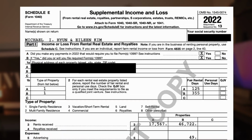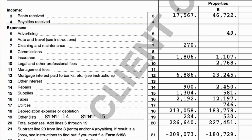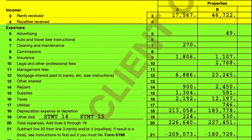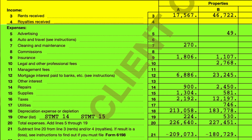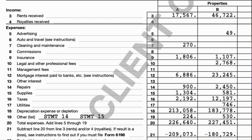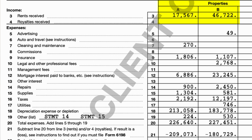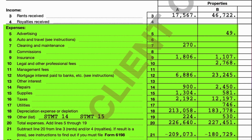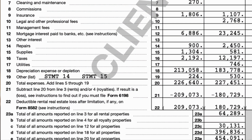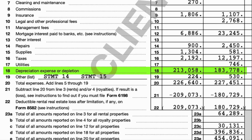If you look at this paper, this is called a Schedule E form. It's very simple. It basically just shows you the income and expenses related to each of the rental properties that we bought in 2022. So you can see from the top, there is the total rental income reported for each of the properties, column A and B. And then the majority of the remaining lines are different expenses within our rental property business. But as you can see on row 18, we have an expense called depreciation. And I talk about depreciation in almost all of my videos. So if you want to learn more about that, you can go and check out some of my other videos on my profile.